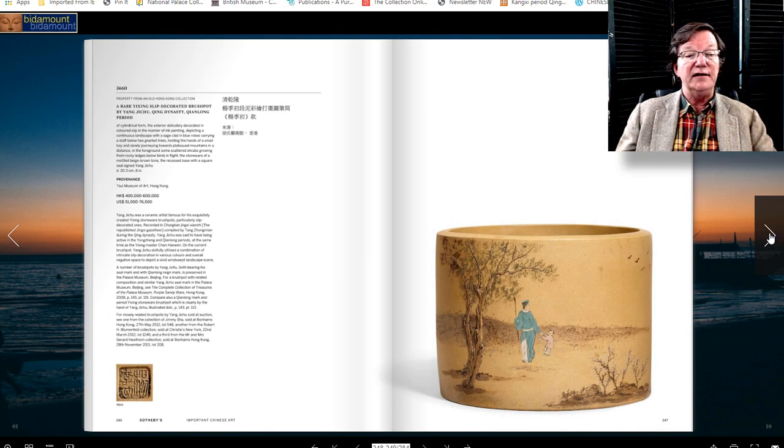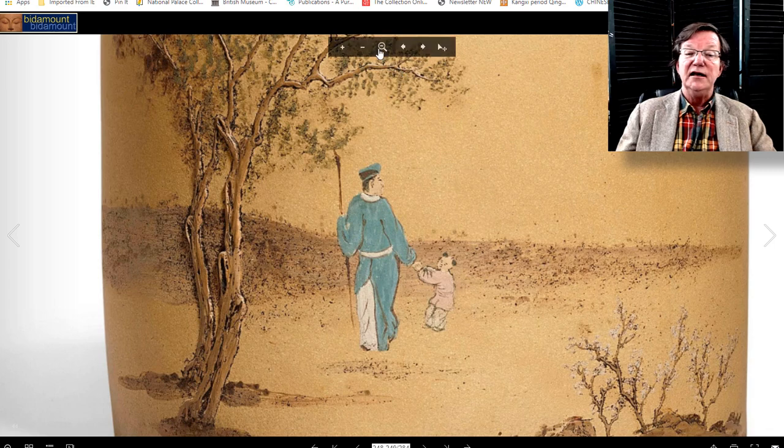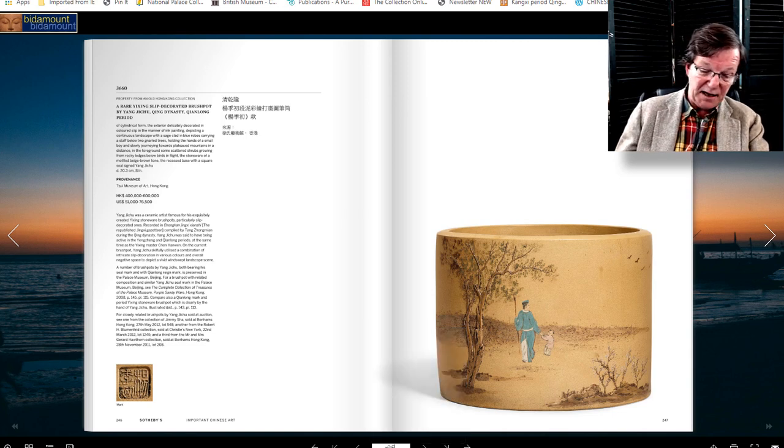And then you get over to things like this incredibly rare Yixing slip decorated brush pot, signed Qing Dynasty, Qianlong period. Superbly well done, of course, and has an estimate of $50,000 to $75,000. I have a feeling it's going to get through that. I don't know why, but I just do. People love those things. And then over to the next page.